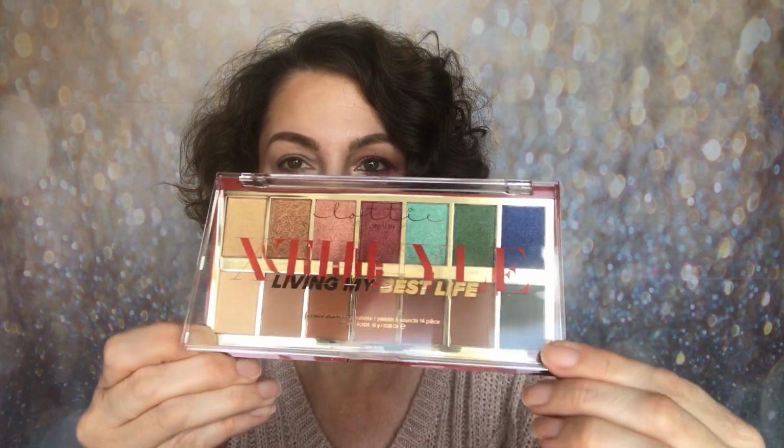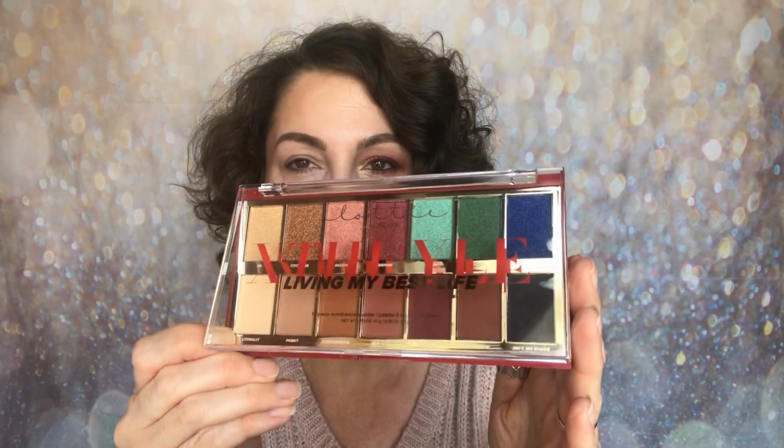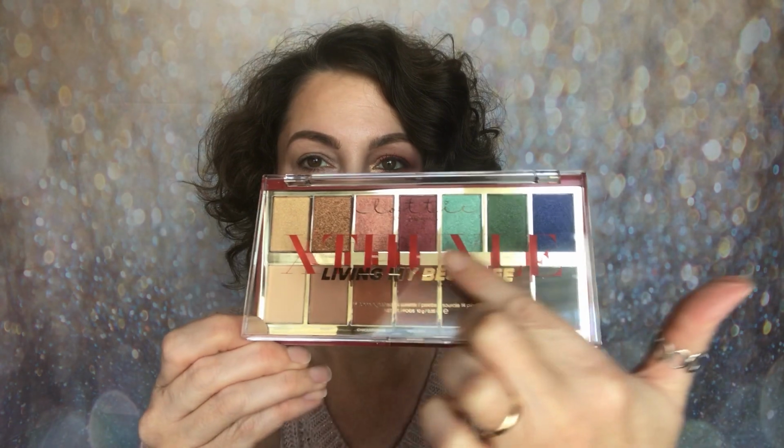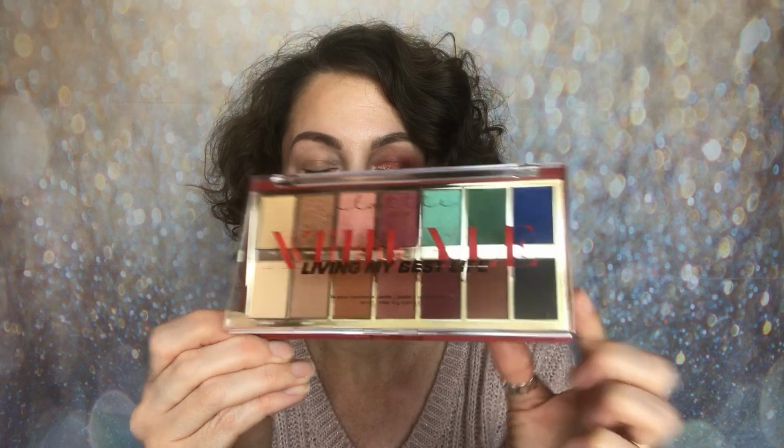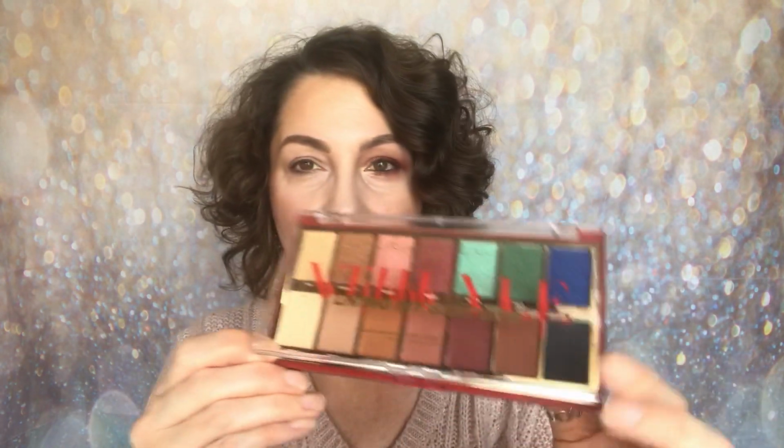When you look at the front, it's a little bit difficult to see because it is a clear lid, but the collaboration details are there. So the name of the person, which of course is Xthuyle, and Living My Best Life underneath. Then you have a little bit of information underneath that. It says a 14-piece eyeshadow palette. You are getting 10 grams of product, or 0.35 ounces. Yeah, I think it is.